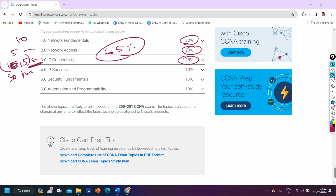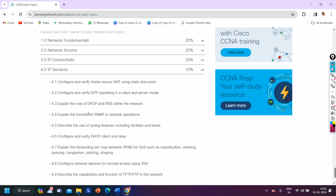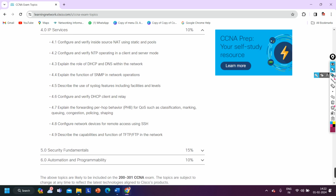Fine guys. Then you will move to the next portion, that is IP services, right? Very easy portion, right? It is going to cover 10%, right? So let me show you the syllabus under this section. Let me open it. See, under this section you will learn about NAT, network address translation, right? There are multiple types of NAT like static NAT, dynamic NAT, and PAT. So here you need to learn the inside source NAT using static and pool. Pool means dynamic. Fine.